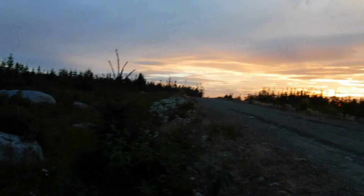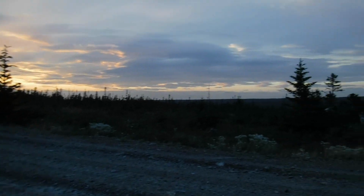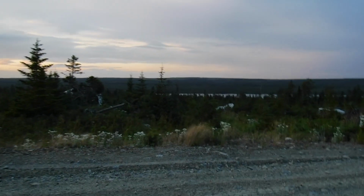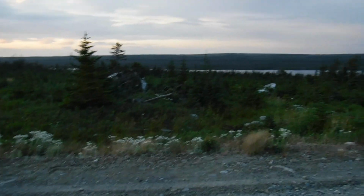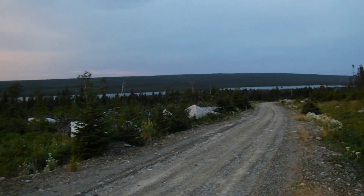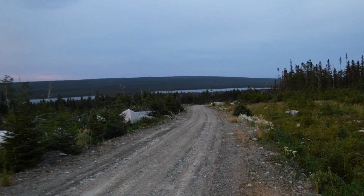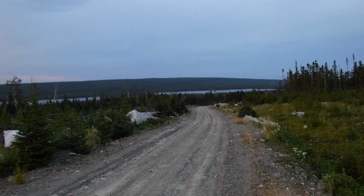So I'm out here in the wilderness. I'm about 60 kilometers back into the woods from Mintbrook. Down there you can see Deadwolf. I can't actually get down to the pond. The Google Earth maps actually showed the trail going on the other side of the pond. So that's what I was prepared for.